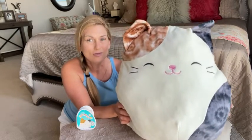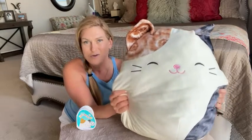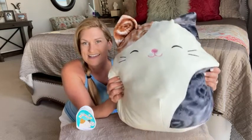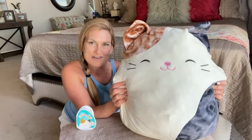This is a large plushie from Kelly Toy Squishmallow. All the quality is there that you expect. He's so squishable and so sweet. We had to have it. This is Cameron, the calico cat from Kelly Toy Squishmallow.